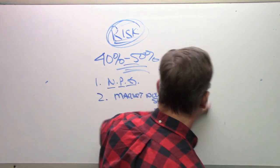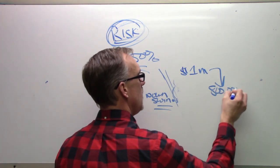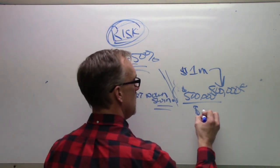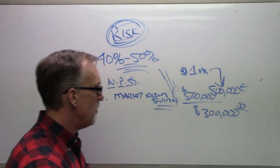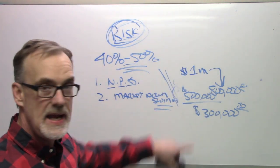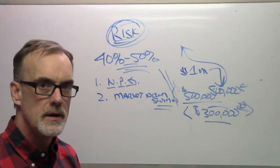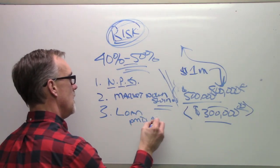But, same scenario, $1 million property, market goes bad. Let's say $800,000 is the value now, right? But we put $500,000 down, so we have a $500,000 loan because we put 40 to 50% down. Now we still have $300,000 of equity. Have we lost money? Yeah, right at this point in time, but we still got money. We still got it. In the other scenario, you didn't have it. And now we can weather any storm for a long period of time until this goes back up. Why? Because our loan payments are less.